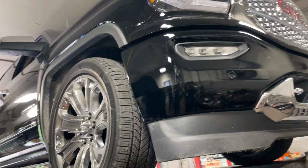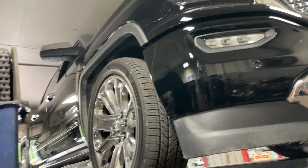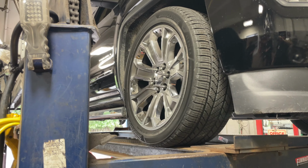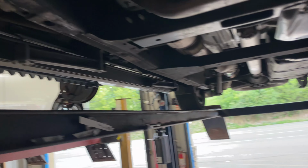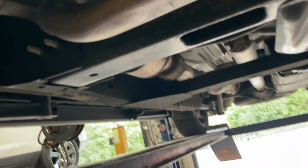2017 GMC Denali 6.2 liter V8 lowered. Ooh, got nice wheels. Look at those spokes. Anyways, spikes, not spokes, spikes. Factory converter there, there, there.